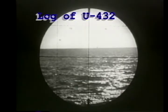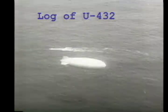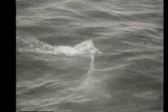13:12 hours, in periscope, airship came into sight, which shortly afterward passed right overhead and forced us to dive deep. 20:00 hours, dived again to 40 meters on account of airship.